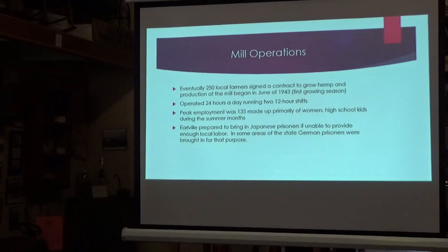Eventually, 250 of our local farmers signed a contract to grow the hemp, and so the first growing season was in June of 1943. As I mentioned, they operated 24 hours a day, and they had two 12-hour shifts. Peak employment was 135 people, and it was primarily made up of women and high school kids. I read an article where they interview kids coming back from summer about what they did this summer, and a whole number of them said that they worked at the hemp mill.